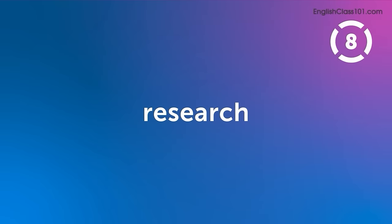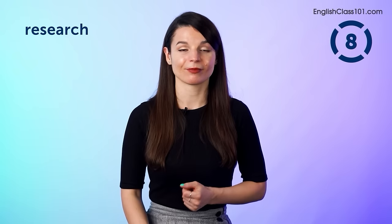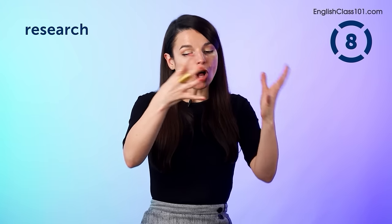Okay, next is research. Research can be used as a noun and as a verb. As a verb, it means to look in detail at a topic. As a noun, it means all of the information about that topic that other people have looked for.